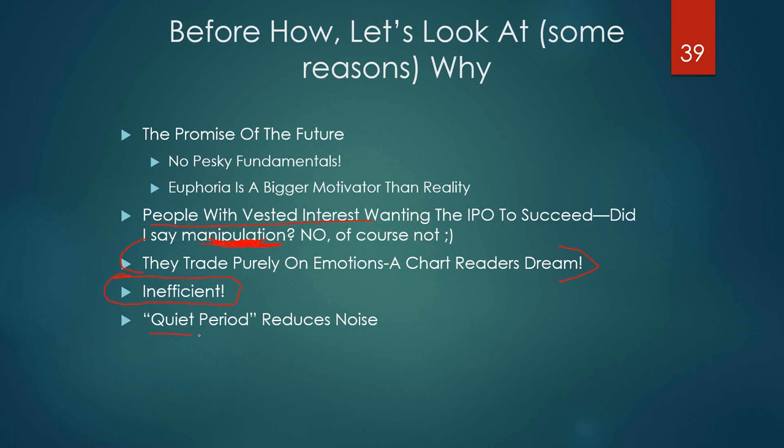There's also a quiet period, and that tends to reduce noise. And then you're also going to observe that when that quiet period is lifted, and it could vary. There's not an exact quiet period, but I think around 180 days is probably most common. You'll notice when that quiet period is lifted, what does the company do? They come out with good news, okay? They don't come out and say, oh, well, you know, our company sucked to begin with. I don't know why we were stupid enough to take it public.